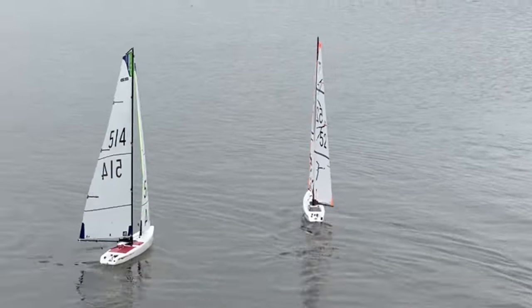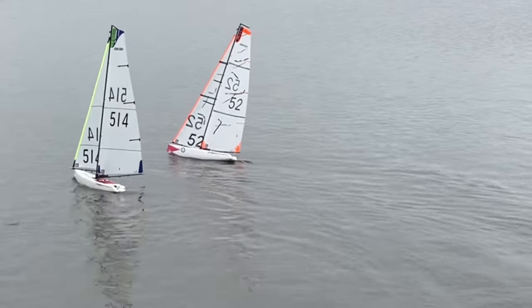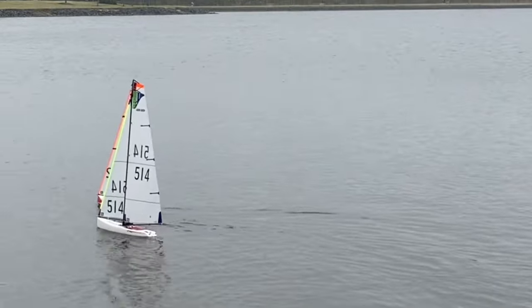Jib foot, 20-30, and 30 on the main foot. Alright, it's just dropped away, let's do one more run.